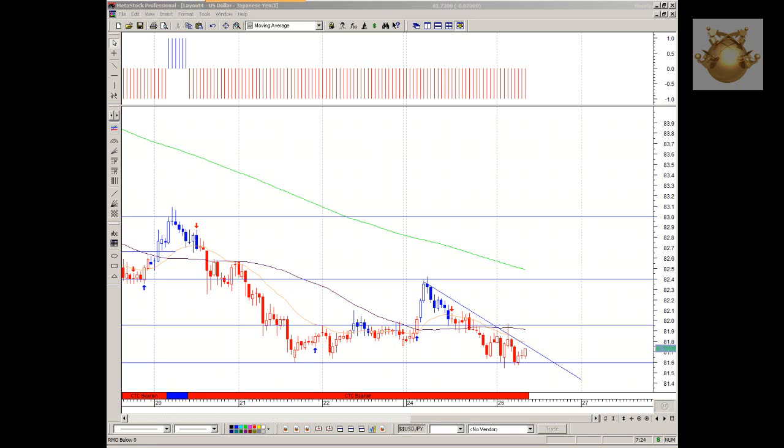Next pair, here's the Swiss franc, is still looking very bullish. Net position at the moment, everybody seems to be long on this pair. So look for opportunities for definitely further momentum. Shorting on this particular pair, direction still seems to be to the downside.